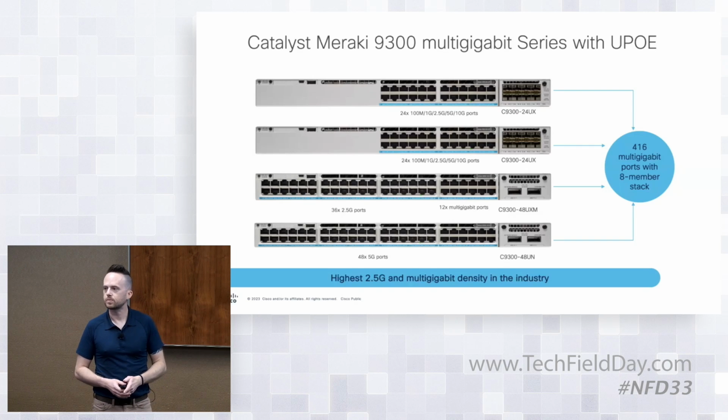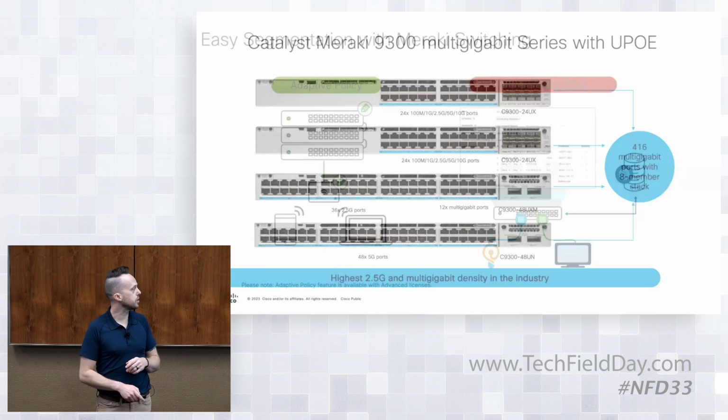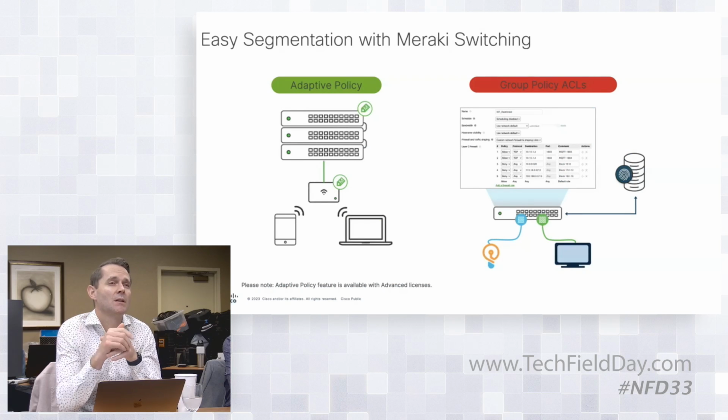And is the power stacking available in Meraki as well? Absolutely. So we've had it with the MS390 for a while. We do stack power redundancy, and that is absolutely supported here as well. Yeah, that's quite good. It's good to see the density on the multi-gig there.